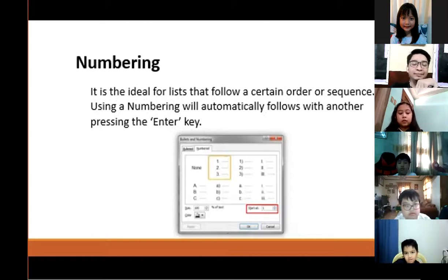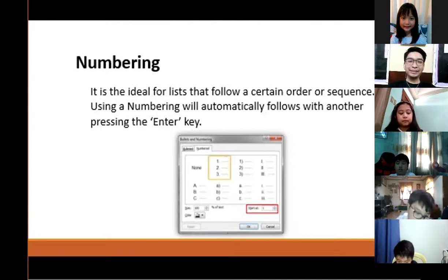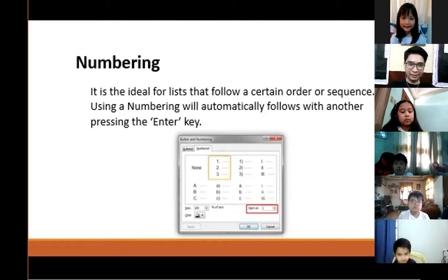Yes, Isaiah. Lists that do not follow a particular order. Exactly. We use bullets when we want to list things that does not follow a particular order. And itong numbering naman, it's used for list that follows a certain order or sequence. Ganun lang kadali yun. Okay? Bullets does not follow particular order. Numbering follows a particular order. As simple as that. Clear po ba tayo?